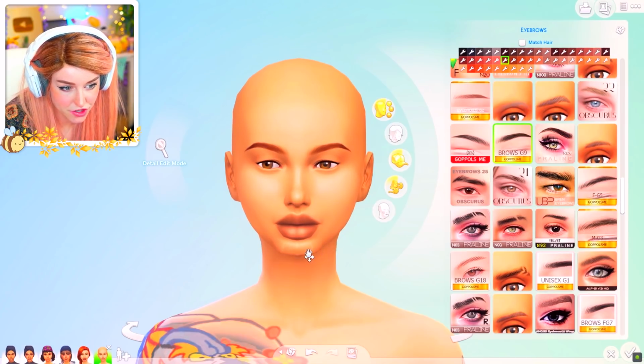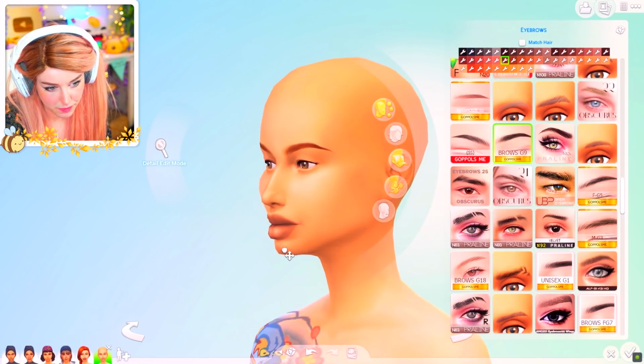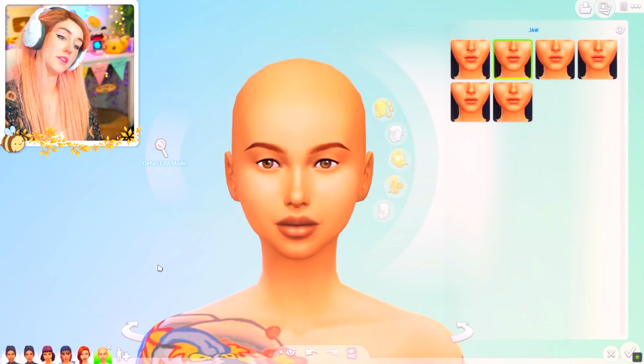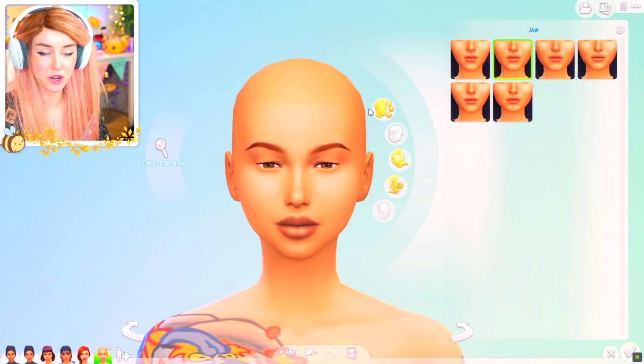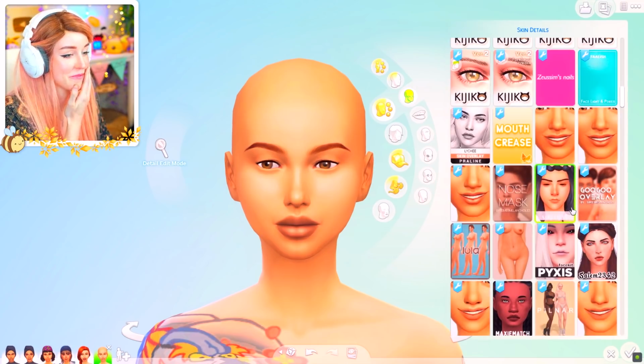I'm very tempted to stretch the chin out, up the bottom lip a little bit, because I feel like it would just balance the sim's face out a little bit more. Like that feels a bit more balanced to me. Hopefully you don't mind, OG creator Pip. And I'm gonna try and use different stuff to what I used before.